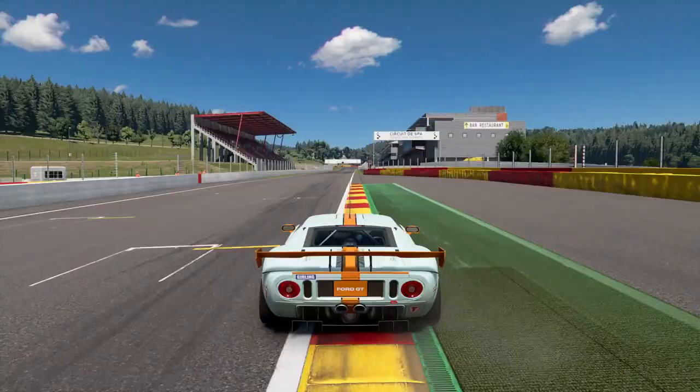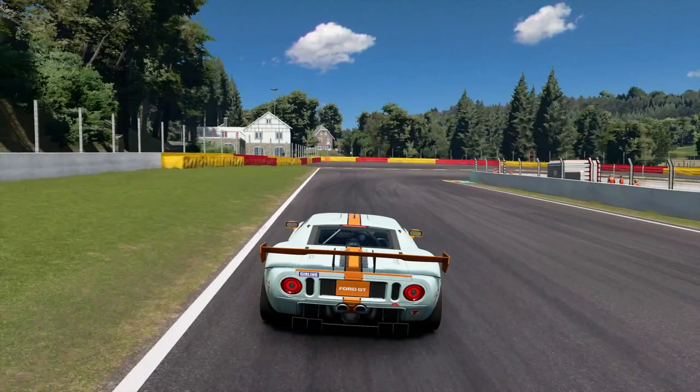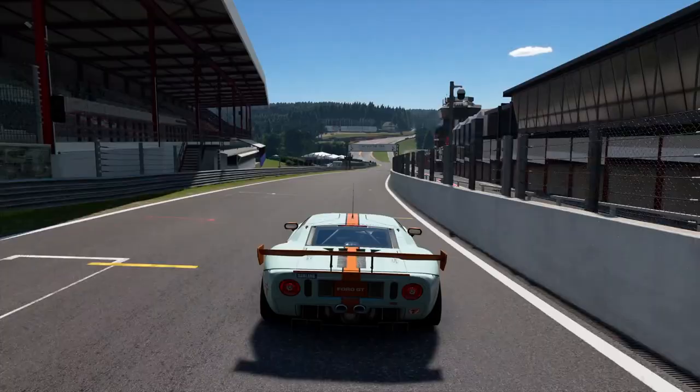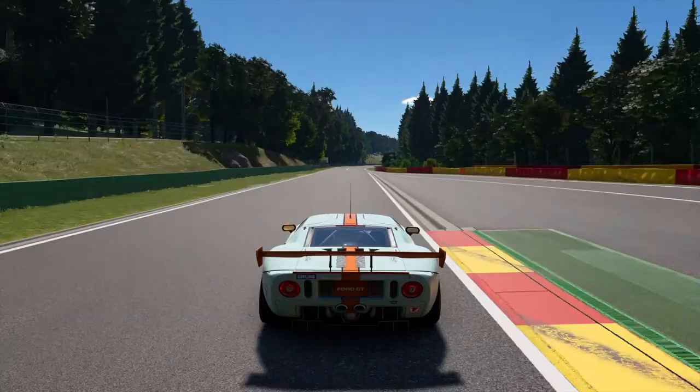God damn it. Come on then. Lap number 5. Let's do this. A little bit squiggly on exit, a little bit early on the break-in, maybe. Come on, Rouge. Come on, Radio. There we go. Nice. Power, power, power, all the way up.